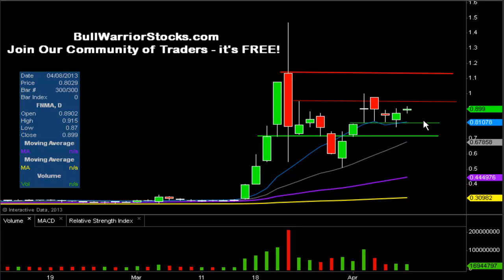But these green lines here are supports, red lines resistances, and really the only update is, like I said, there's no update because the price is simply still just hovering right in this sideways channel that I've already mapped out. With the bottom of the channel being the support down there at 81 cents, the top being right around, give or take, that 95-cent area. So it's a very tight range right now, just back and forth, back and forth.